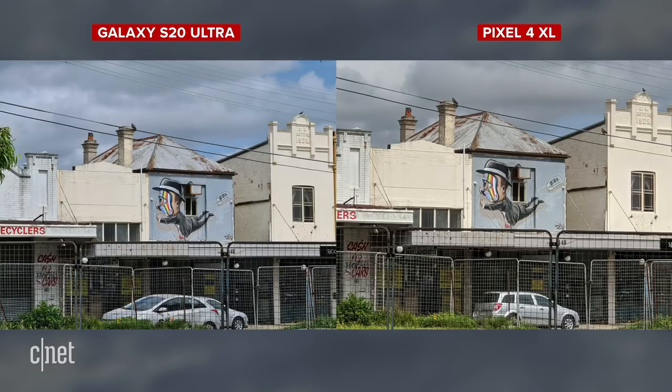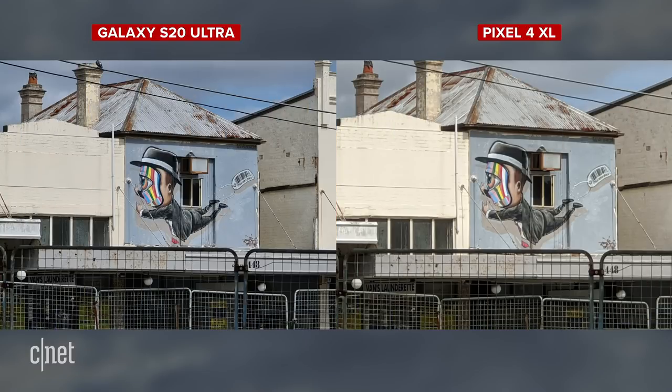The Pixel zoom also loses color richness as compared to the S20 Ultra, as you can see in this close-up of street art. Many people don't really take advantage of zoom, but if it's a feature you care about, it's one that the S20 Ultra nails.